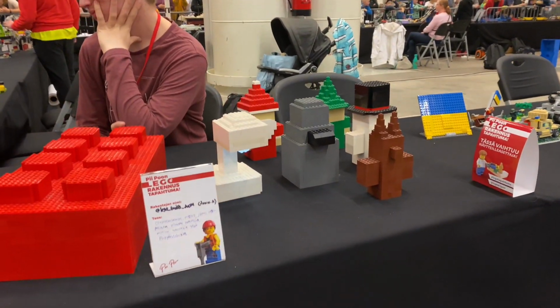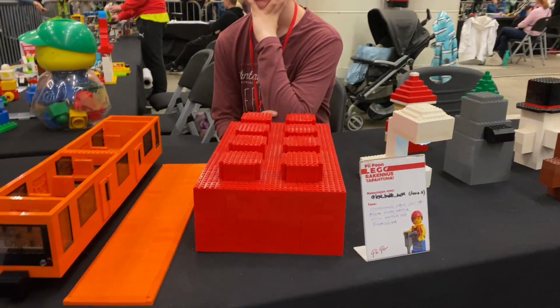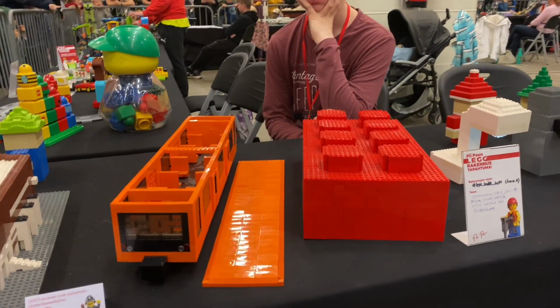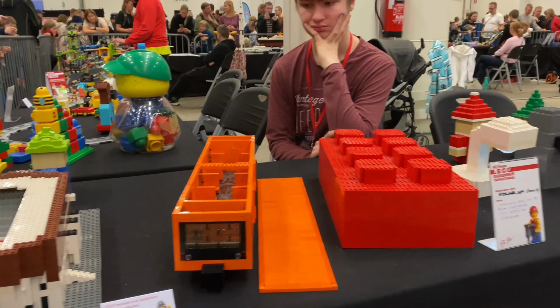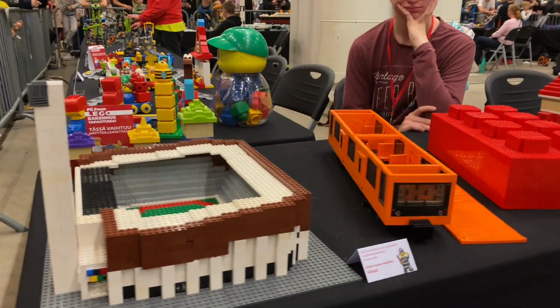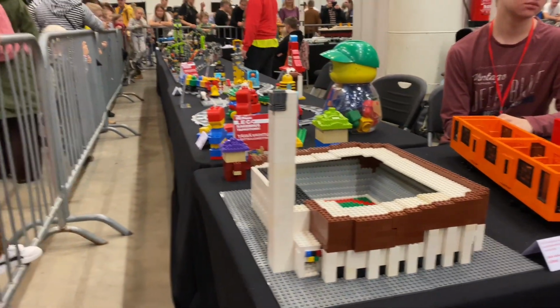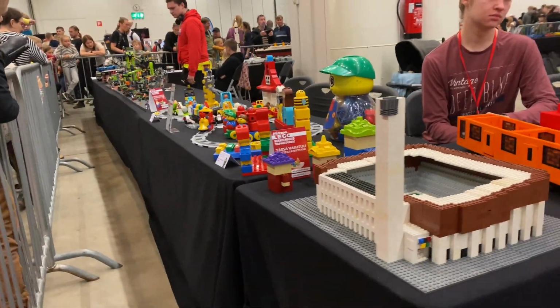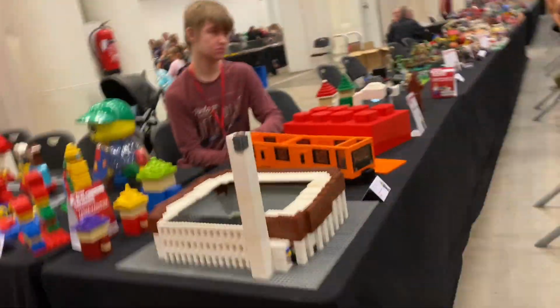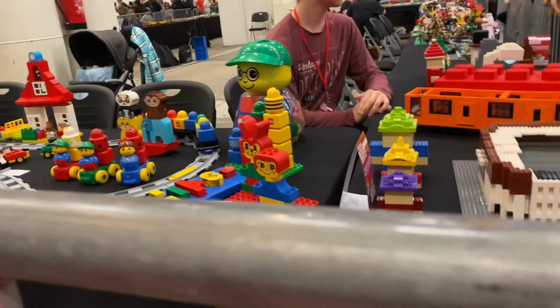This is interesting. It's a 2x6 brick. What is built out of bricks. Kinda like the same idea that I did in my video with building with big bricks, just in a little bit bigger scale, you know. And this was actually quite nice.